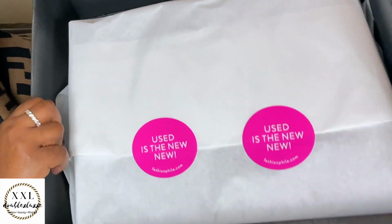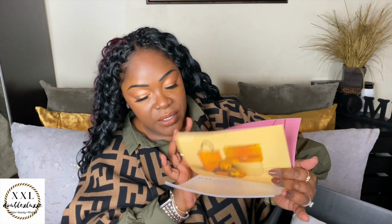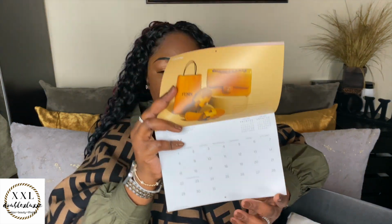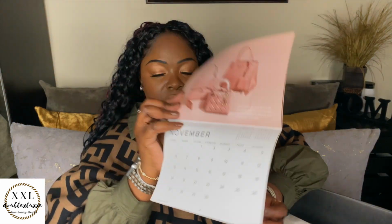So this is the item. This time round, Fashion File provided us with a calendar, which is very nice, with some of their pieces. Ooh, I'm loving that yellow. That's beautiful. With some pieces in it that they've either sold or they do sell. Really beautiful. They're all color blocked, which is really nice. Thank you, Fashion File. We're looking for, you know what we're looking for.